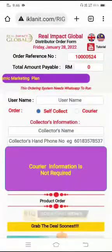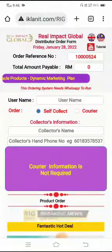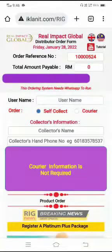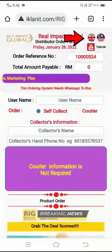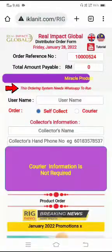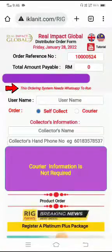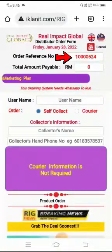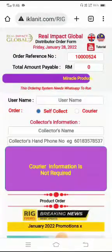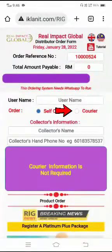This system is to be used by registered distributors to place RIG product orders. It is offered in 2 languages, English and Bahasa Malaysia. Your hand phones must have WhatsApp application for this ordering system to operate and send your orders. Each of your order will have a unique order reference number. This order system has 2 types of orders: self-collect type and courier delivery type.